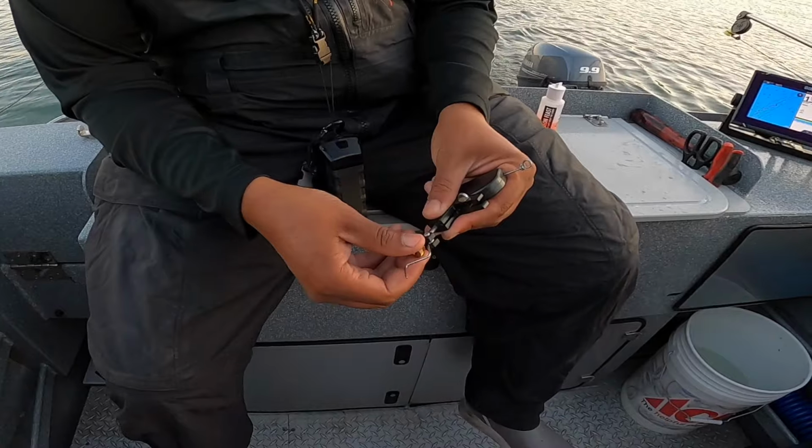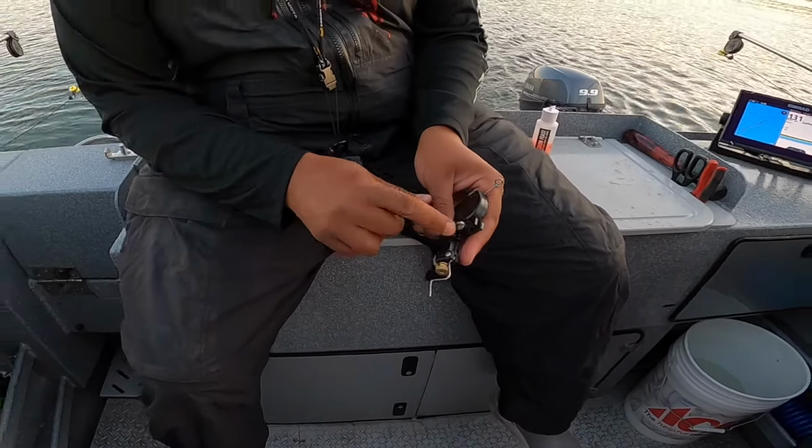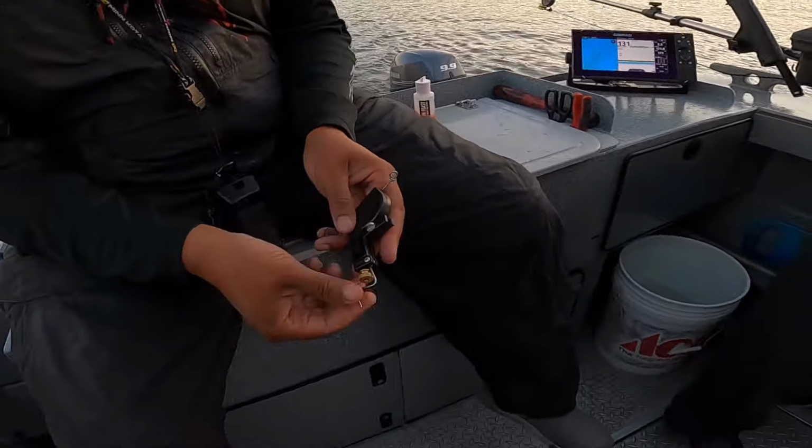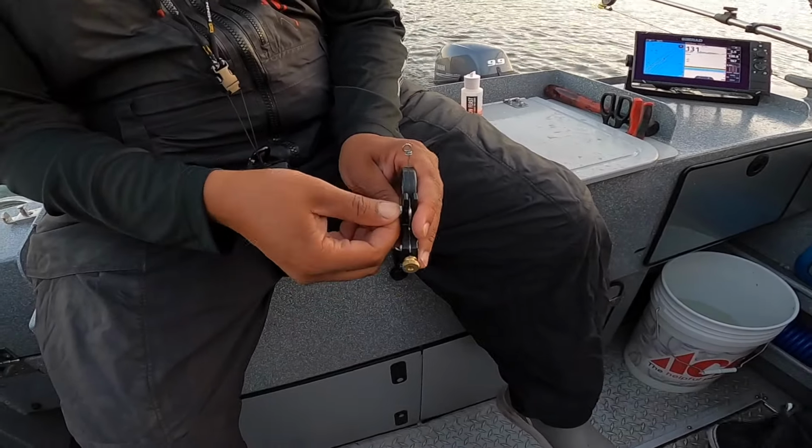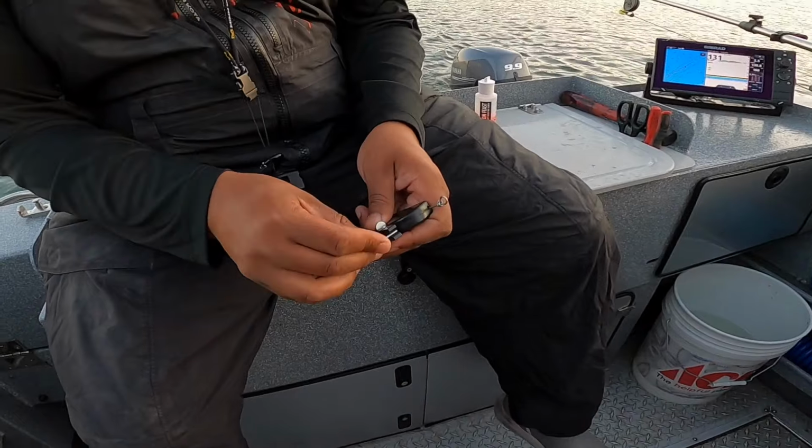Much, much easier, okay? And then this is a tension screw going up to the rod. So you pop that in. I like to keep mine really tight. As you can see, we like to have our rods doubled all the way over.